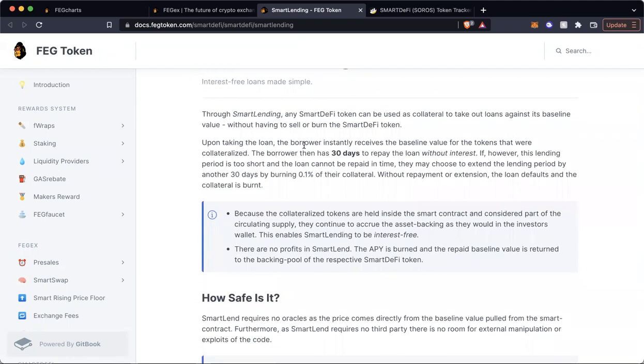Upon taking the loan, the borrower instantly receives the baseline value for the tokens that were collateralized. The borrower then has 30 days to repay the loan without interest. If, however, this lending period is too short or the loan can't be paid back in time, they can extend the loan for another 30 days by burning 0.1% of the collateral, which really is not that much.